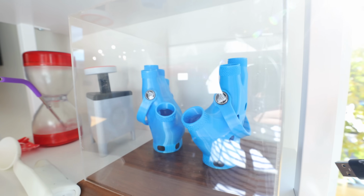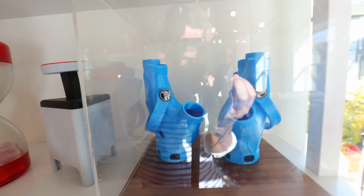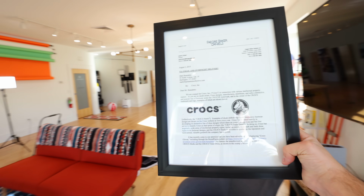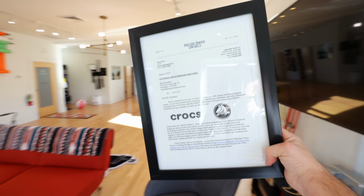And of course we have the infamous Gator Grip gloves here with the cease and desist. I had this up on the wall, but then I had to move it. But I need to find somewhere new where I can put the cease and desist from Crocs.